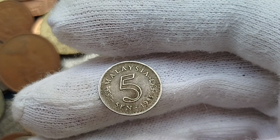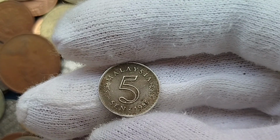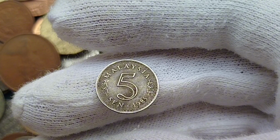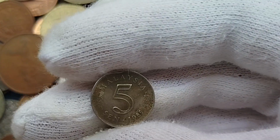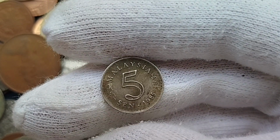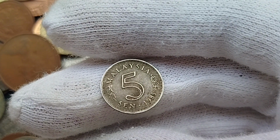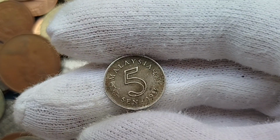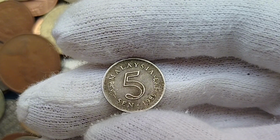So there you have it. The 1985 Malaysian 5 sen coin, a small metallic circle that carries a giant legacy. From its elegant design and symbolic reverse to its cultural impact and rising collector value, this coin deserves much more recognition than it gets. It tells a story not just of money, but of Malaysia itself, its people, its growth, its pride. If you have one of these coins in your possession, consider yourself lucky. And if you don't, maybe it's time to start hunting.